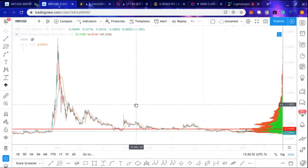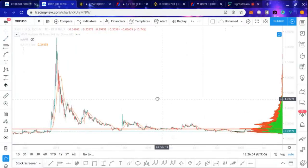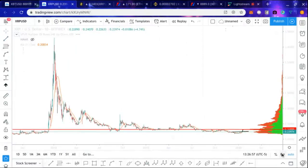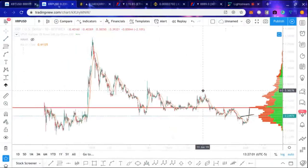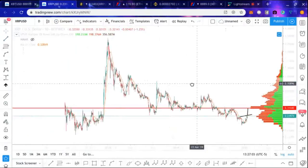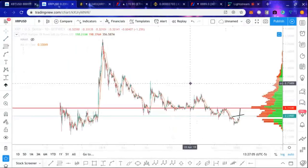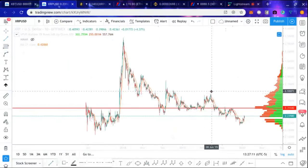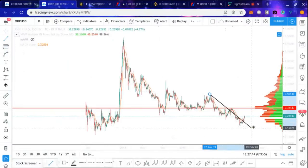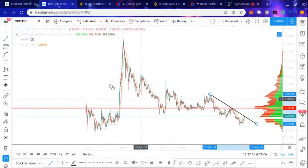I'm not saying it's going to do that right now, but what I am saying is let's put this on the log scale and do a little TA. Yeah, this looks pretty good. All right, so currently the reason why we did not break up as of earlier is we hit some resistance right here. Whoa.